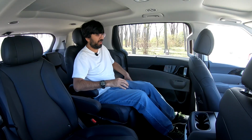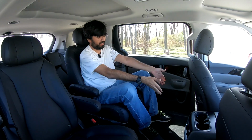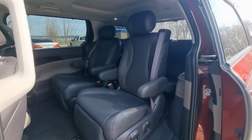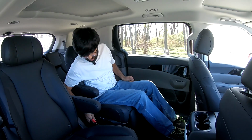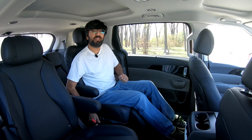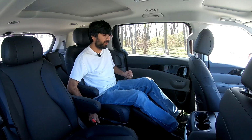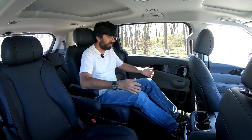Look at how far I am now. I can make someone sit here, like, don't do that, but yeah, that's how much space there is. And another best feature is the fact that I have under-thigh support. My legs feel a lot more relaxed because I have the extension of that. Now look at this and tell me if this is not the right position in this car. I mean, you should be fighting if you get this seat in the Carnival.